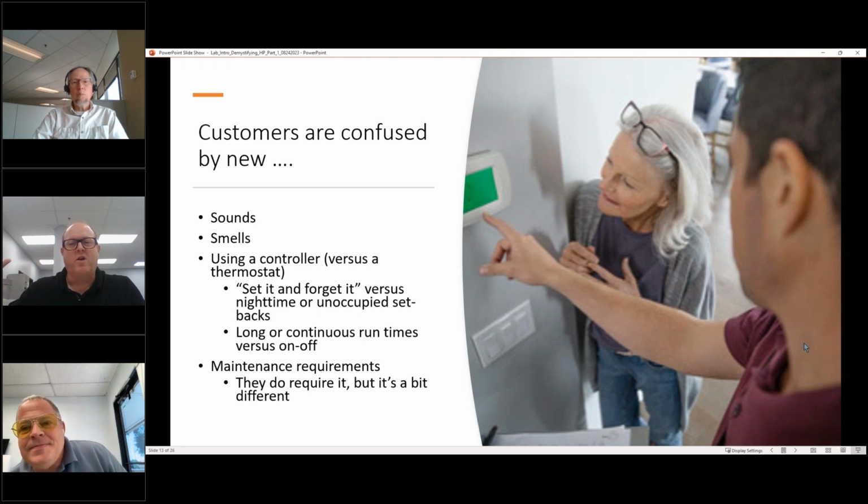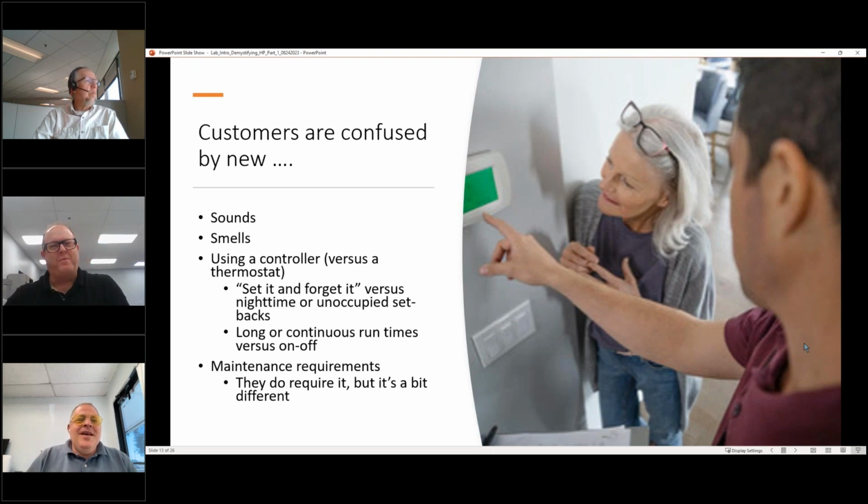To a homeowner who doesn't know it could make noise, that sounds like thunder, even though your refrigerator makes noise too, but when it's different. Or you could hear noises at the outdoor unit that sound a little different than what you're used to. So there is a little bit of education needed on that. Jonathan, you have smells on here, and I know you maybe have a story.